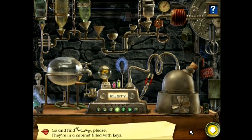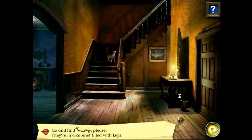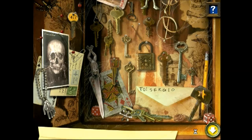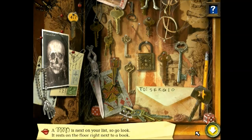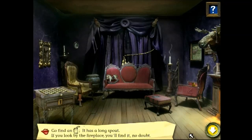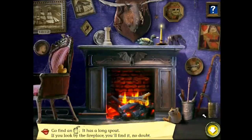Please. They're in a cabinet filled with keys. Two crooked nails. A spring is next on your list, so go look. It rests on the floor right next to a book. One spring. Go find an oil can. It has a long spout. If you look by the fireplace, you'll find it, no doubt. One oil can.